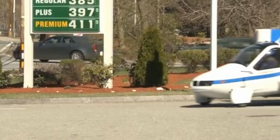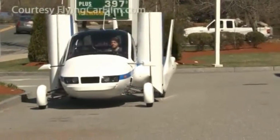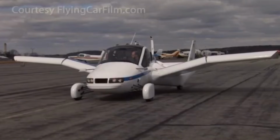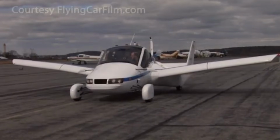The Transition features foldable wings, allowing it to switch from driving to flying mode in under a minute. On the ground, it operates like a regular car, fitting into standard garages and using conventional fuel.